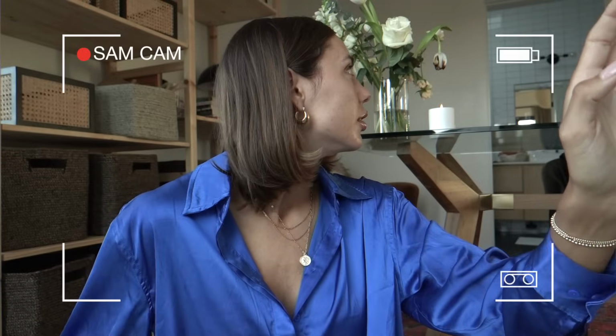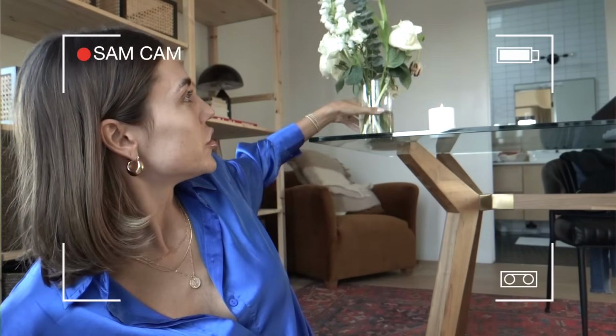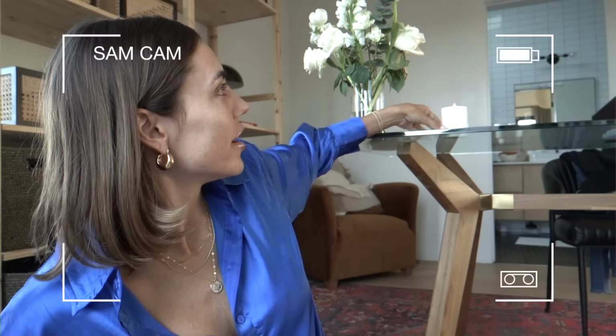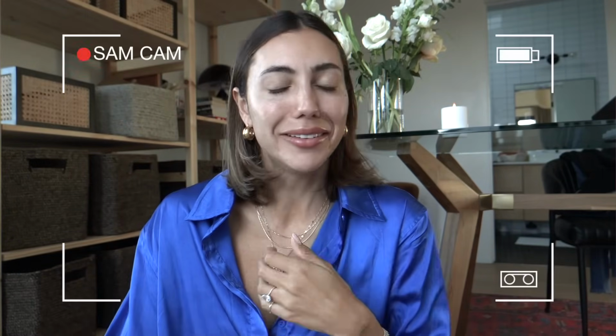Morning. Oh my gosh, I was like, why does something smell like it's burning? My flower is literally burning from my candle. Holy shit. I could have just set something on fire. Oh my gosh, you guys, I just burned a flower. I'm concerned how this video is already starting out.